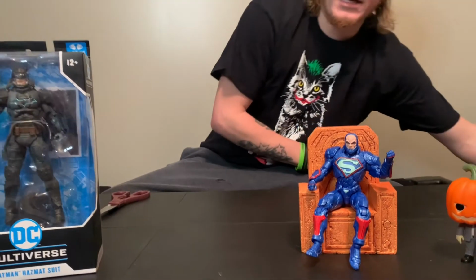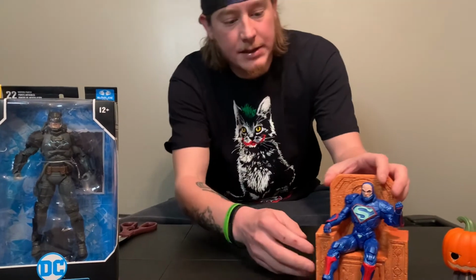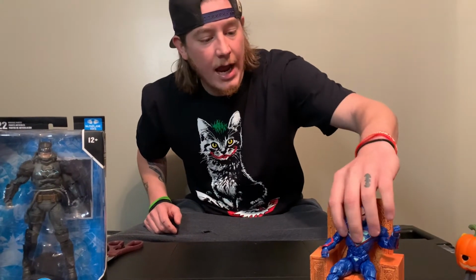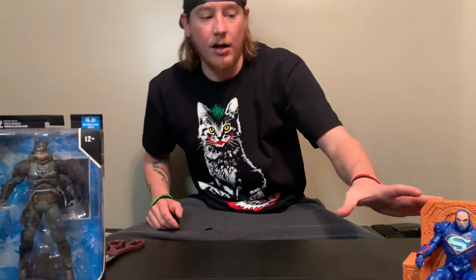I do have a Tesseract. Maybe I'll give him that. But it's not bad. I think for $20 that you get the throne and him, it is pretty decent. I was hoping the throne was a little bit better. And I'm not the biggest fan of the color of the throne, but it's not terrible. So again, a couple more accessories would have been really good. Probably would have knocked this out of the park.